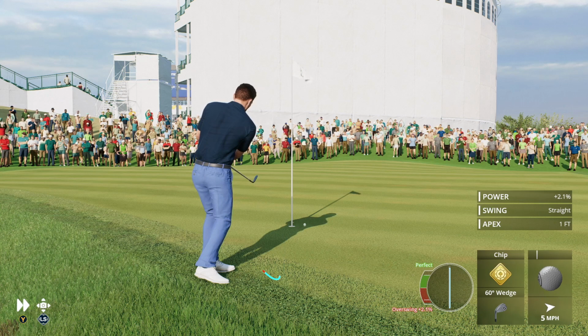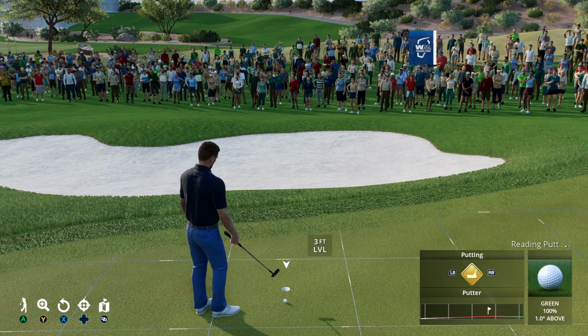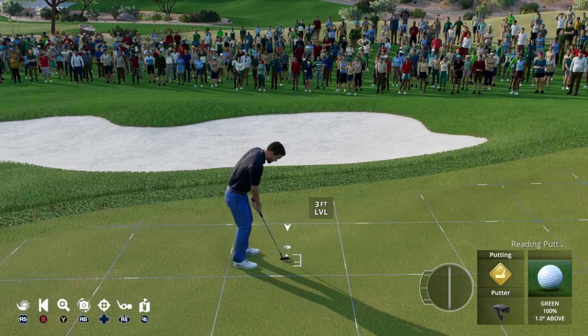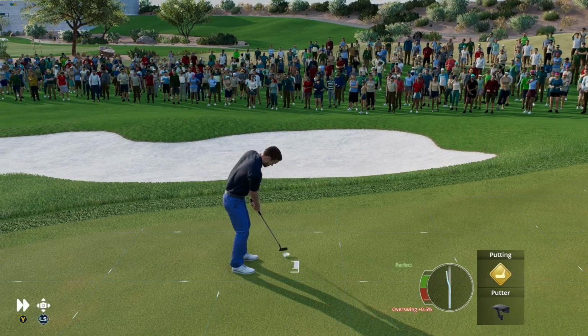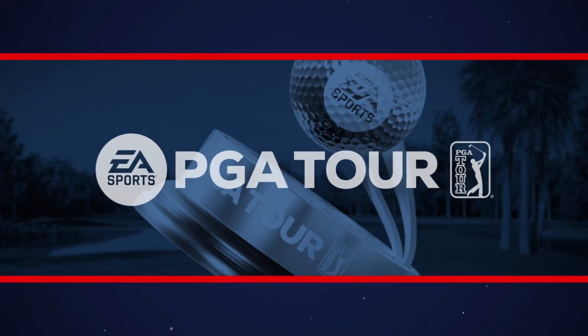Go in! Oh, he had designs on making that. Couldn't quite get it to go, but that was well judged. Yeah, sometimes the speed can get away on you just a little bit, but really, got it just right.